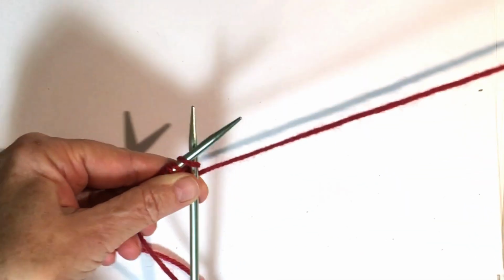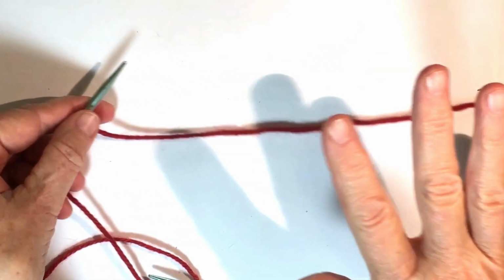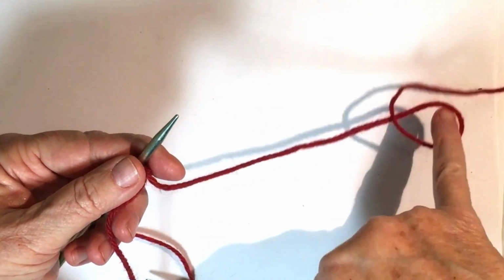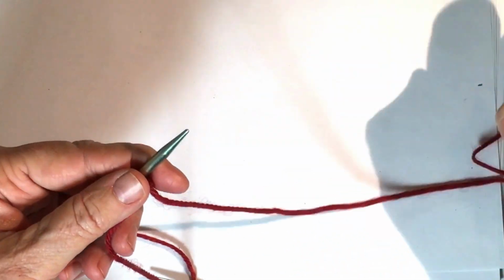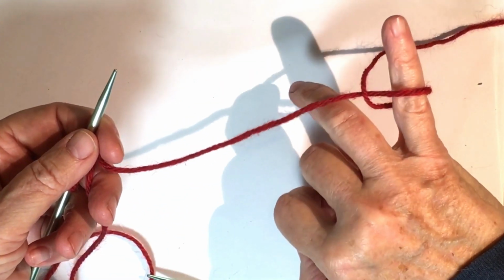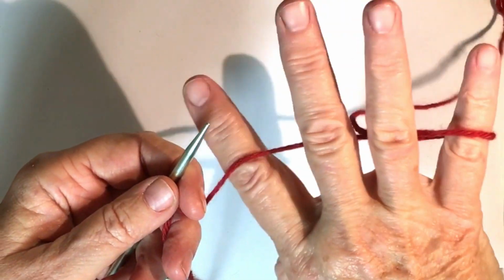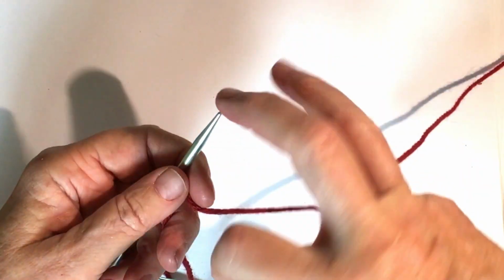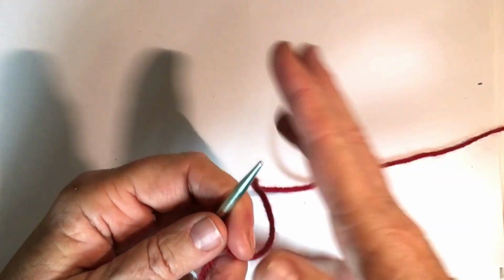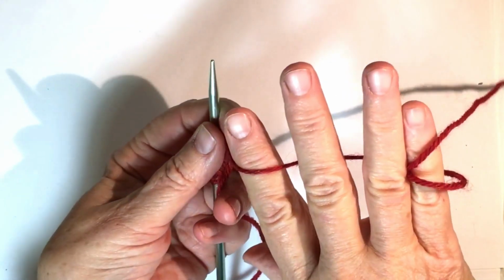When I pick up my yarn, before we do anything else, let me show you what I do. Hand down on the yarn, I put my little finger under it and wrap it around. See how it made a loop? Little finger, wrap it around. This way, you want your little finger, keep your fingers out. Little finger, wrap it around. And you want it underneath these two fingers and over that finger.